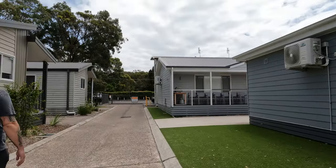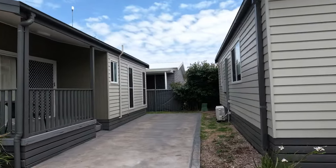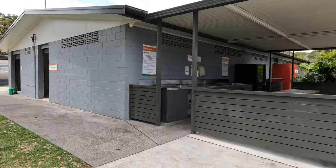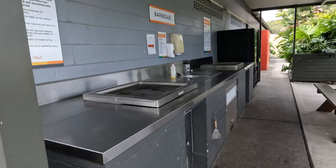This caravan park is located in 1 Mile, which is in Port Stephens, New South Wales. This is a great little park which has a broad range of cabins. There's also unpowered, powered and powered ensuite sites. There are two amenity blocks, one with a laundry, and there's also three barbecue areas scattered throughout the park.